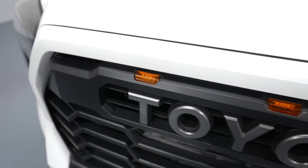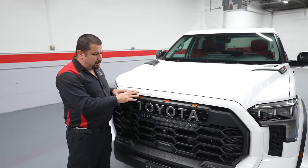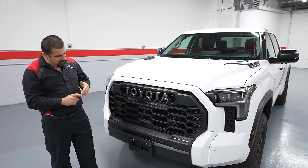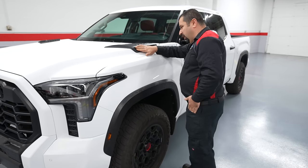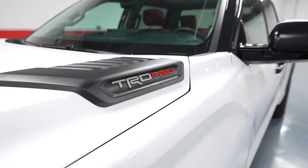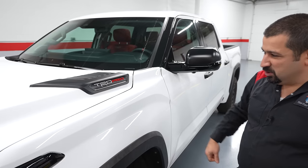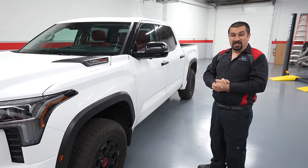There is not a single mention on this truck that it's a hybrid, because this actually only comes in the hybrid trim, but there is more than make up for that by the TRD badges, which do get a little excessive. So as we walk around the truck, you notice very large TRD Pro. I actually love this, because when you're sitting in the driver's seat looking outside, you can see this giant fake scoop. I don't care if it's fake, it looks very cool. And it says TRD Pro on its side.